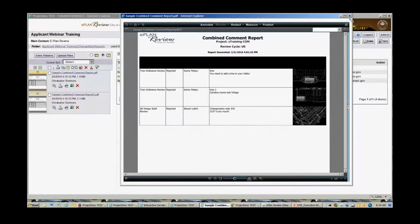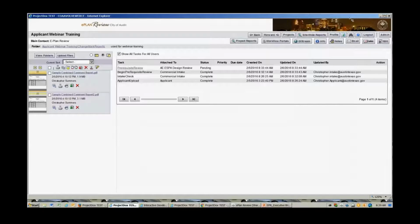And at the end of each cycle, this combined comment report will be pushed out to our case management system, so it's available through the public portal, not your plans. The plans won't be pushed out to the public portal until they've been stamped approved. While it's still a work in progress, the only one who can see your plans is you, your review team, or your applicant team, and all of the reviewers.